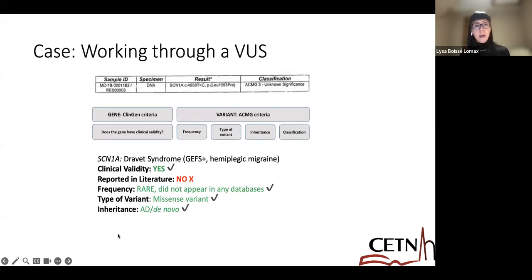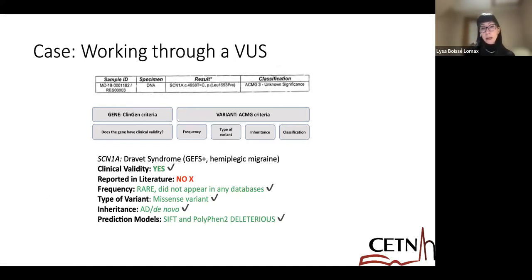And this is an inheritance pattern that's autosomal dominant. So, for example, if I'd identified a variant of uncertain significance in a recessive gene, I'd be like, nah, it's probably not contributing. They have one copy of a recessive gene. That's not relevant. In this case, it's a gene that is known to be passed on in an autosomal dominant or de novo fashion, so it makes sense. The prediction models suggested that it was a deleterious change, so that made sense also. And both parents were tested and neither of them carried this change.